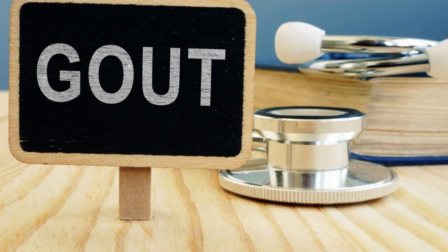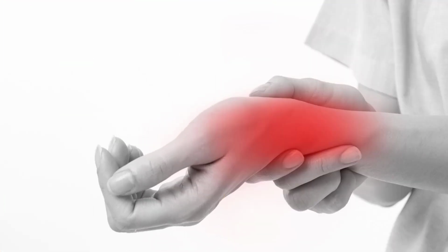How to lower uric acid levels naturally. Gout is a type of arthritis that develops when blood uric acid levels are abnormally high. The uric acid forms crystals in the joints, often in the feet and big toes, which causes severe and painful swelling. Some people need medication to treat gout, but diet and lifestyle changes may also help.